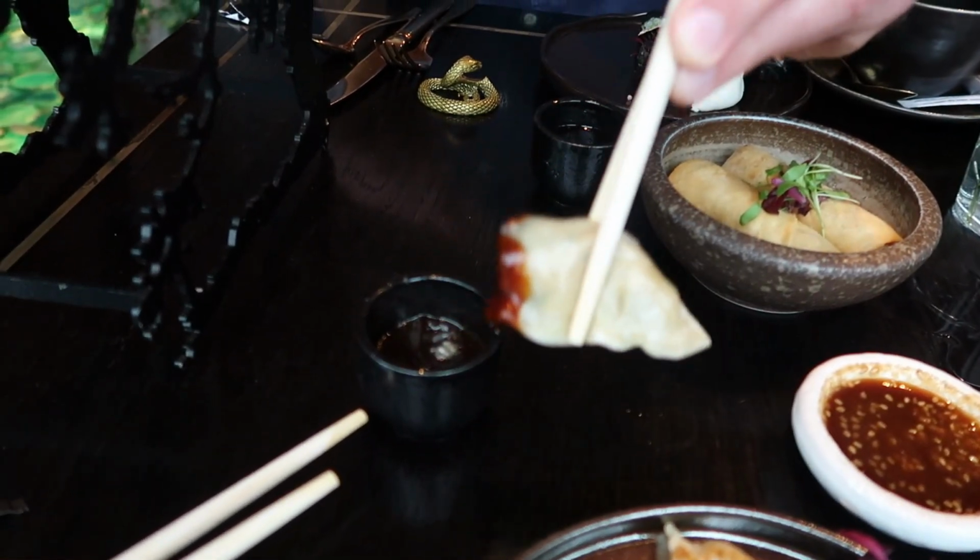Let me try it in a different dip. So Mark's doing it in the hoisin. That's much better. That hoisin is delicious. Really good. Again, really nice, but needs a lot more. Anyway, let Kelly try it.